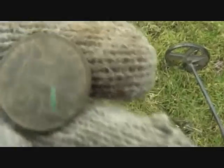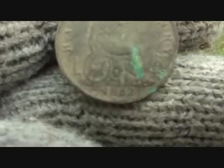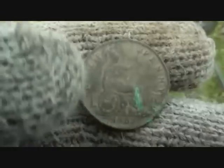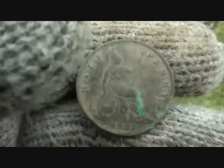Oh, a third coin. I was going to pack it in and I thought, no, let's go down and see if there's something in that corner. 1882, halfpenny, Victorian. A 3-coin hunt.